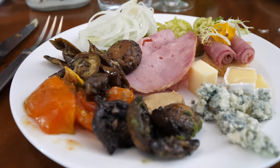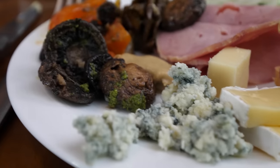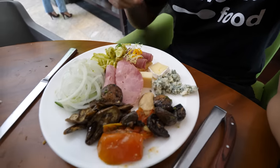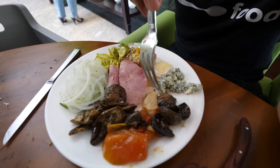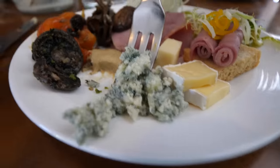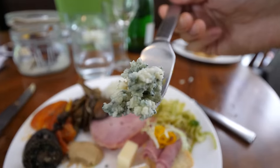Next plate of food, I got a mix of salads and I got a few cheeses, including some of the really, really fragrant pungent cheese as well. And then they had some mushrooms, I got some tomatoes and some eggplant and just a few pieces of ham. Let me try one of those mushrooms first. Oh, they're so tender. You can taste that butter. It's just absorbed into those mushrooms as well.